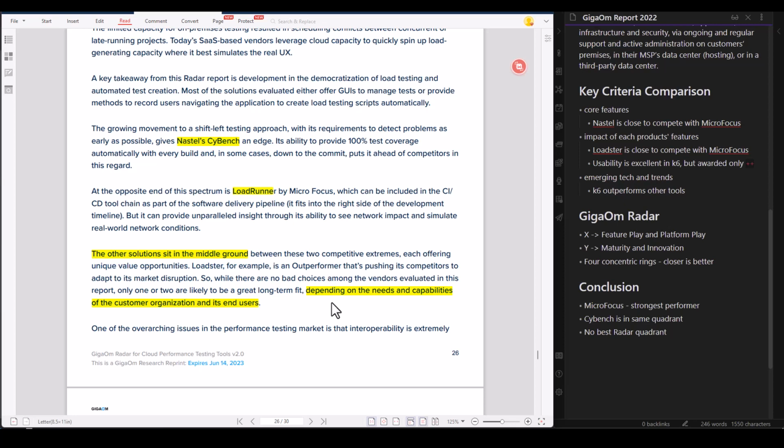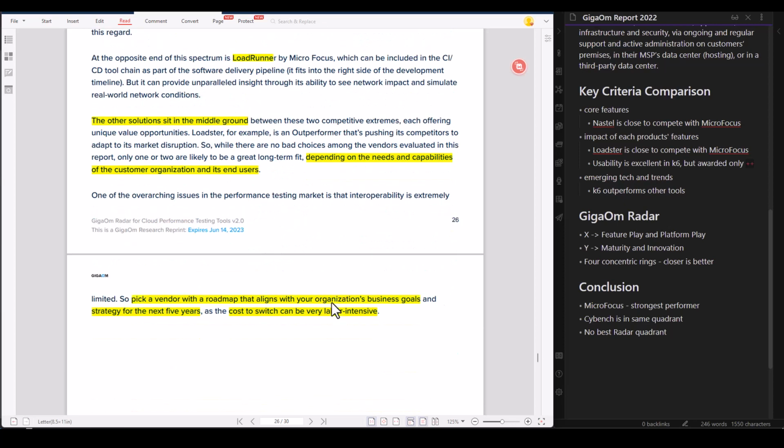So really it depends on what you need and what is the capability of your team. Because switching from one tool to another is a lot of money and a lot of effort, which you don't want. So you have to pick a vendor and analyze the core features, upcoming features, the current trend, what the future trend will be. Everything you need to consider, along with your organization's goals and strategy for the next 10 years or 5 years. Because if you want to switch to some tool in the middle, it is very expensive.